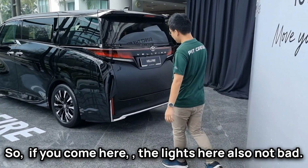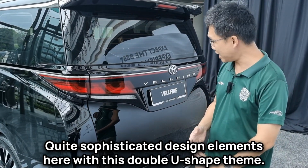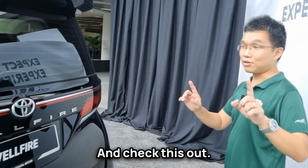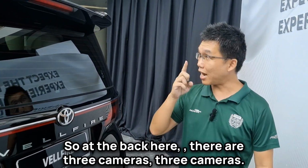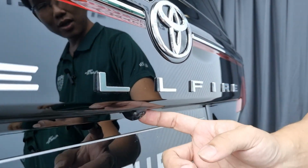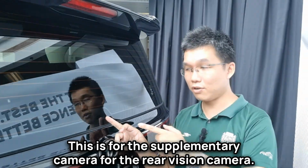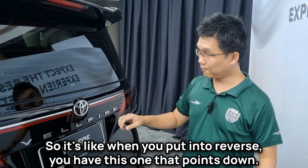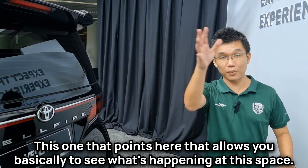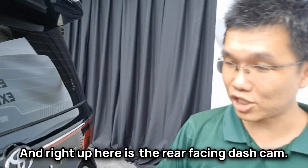Okay, so if you come here, the lights also look not bad, quite sophisticated design elements with this double U theme. And check this out. At the back here, there are 3 cameras. There's the reverse camera here, and there's one more camera here. This is the supplementary camera for the rear vision camera. So when you put into reverse, you have this one that points down and this one that points here, which allows you basically to see what's happening in this space. And right up here is the rear facing dash cam.